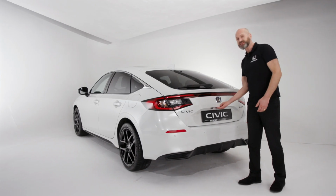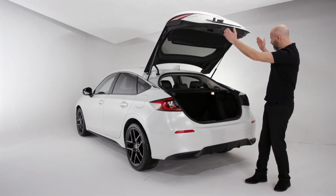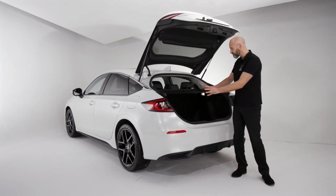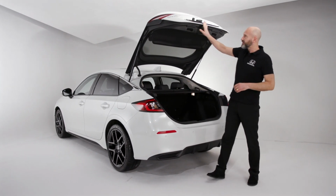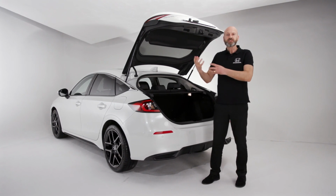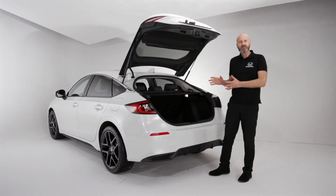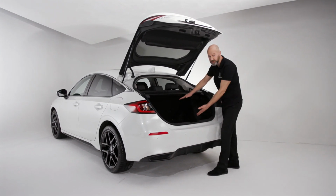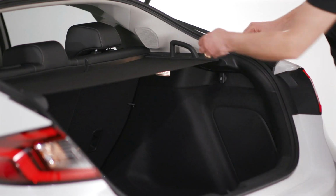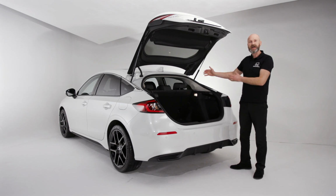As we open it, we mentioned it's 20% lighter than before, and it is really easy to use. Wide opening to get all of our goods, gym bags, whatever it might be, into the boot. And with it being this one-piece design, it allows us to have some creative flair on the design of that tailgate as well. Most of the time you're not going to need to remove this little screen because most things are going to load in really easy. Should you need to, you can just take that off there and you've got even greater access.